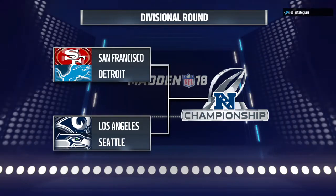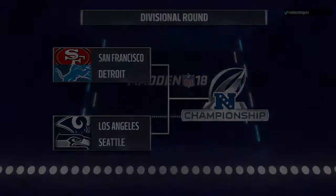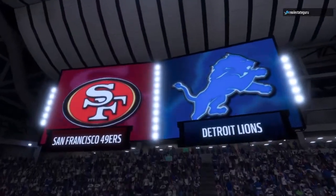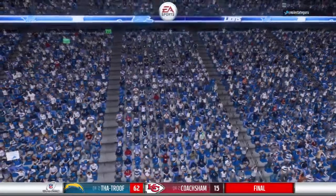Everybody, I'm Larry Ridley. You're tuned into the NFL on EA Sports. The winding road to the Super Bowl continues here in the divisional round, where two teams look to take another step towards the Super Bowl. It's the 49ers going up against the Lions.